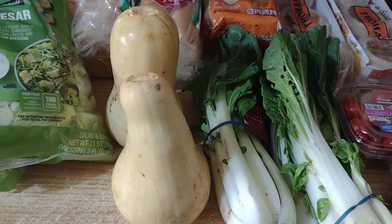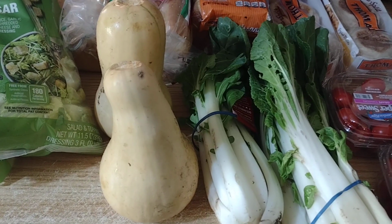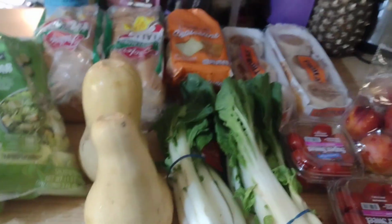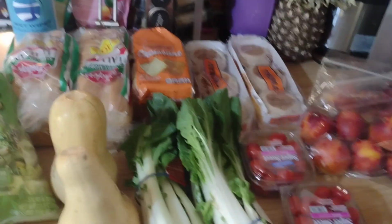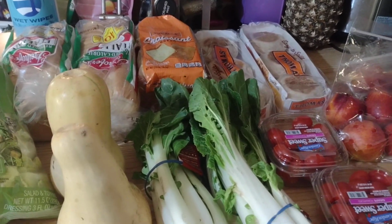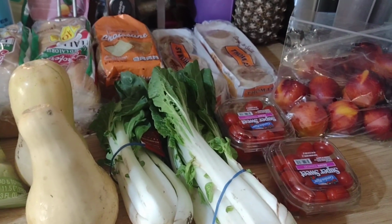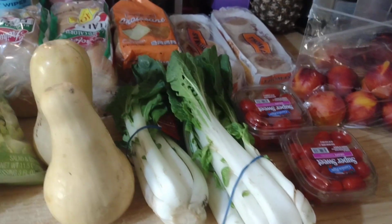And some butternut squashes because we need to make corn chowder. Greg's so excited about that. It is that time of year for corn chowder. But that's my food pantry haul. And if you haven't tried my corn chowder, you gotta try my corn chowder. Oh my goodness, you will never go back to the regular corn chowder. I'm telling you, all you gotta do is search my videos. It's right there, and you will love it.